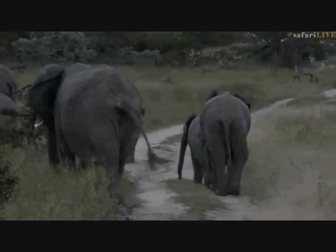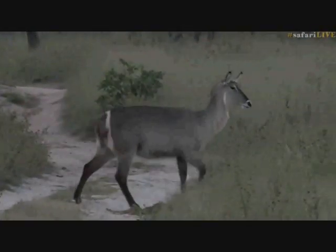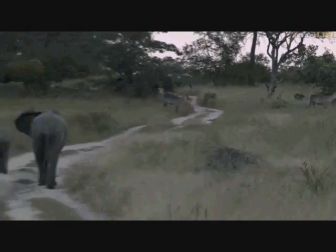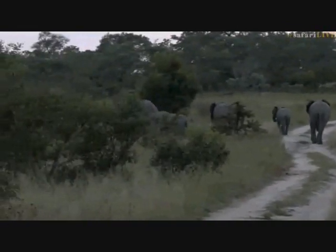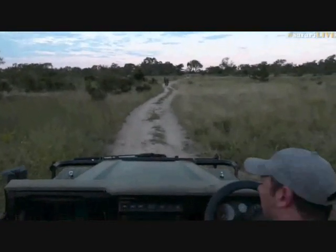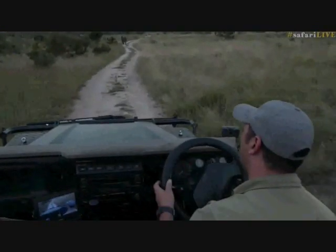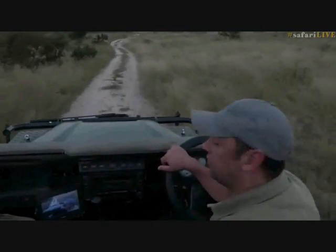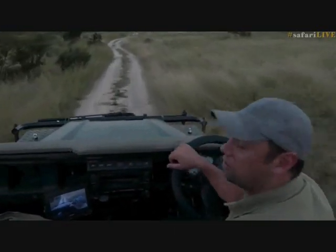Some waterbuck in the distance there in the background. There they go. Well, we've actually seen a lot this afternoon. It's been great. A lot of different animals. Antelope, the rutting males. We saw the impala, the rutting male impala. We saw the crocodile. We saw the hippo. That monitor lizard was definitely a highlight for me because to see him just walking down the road in the middle of the day, that was very unusual.